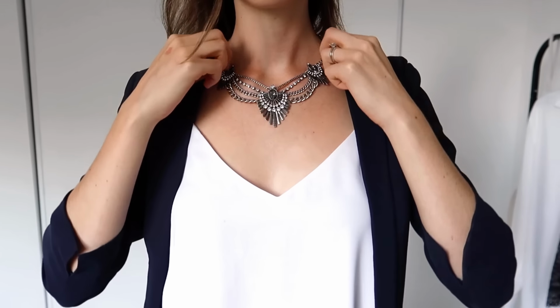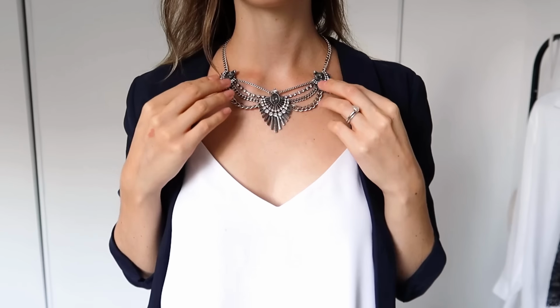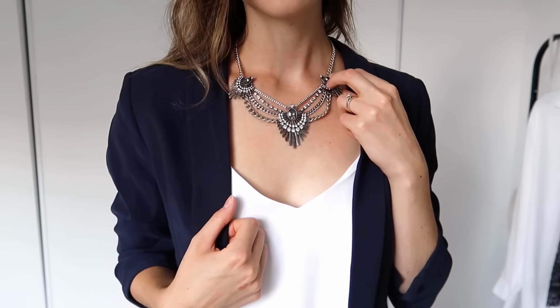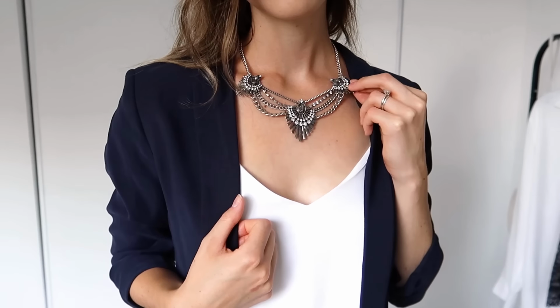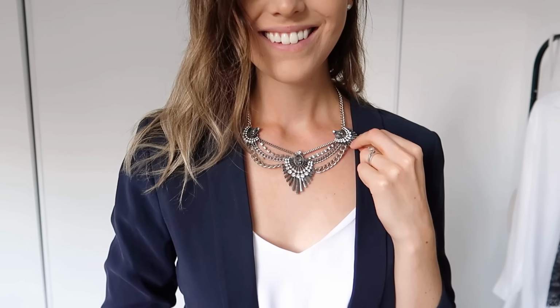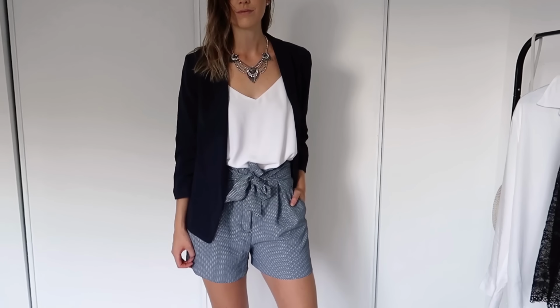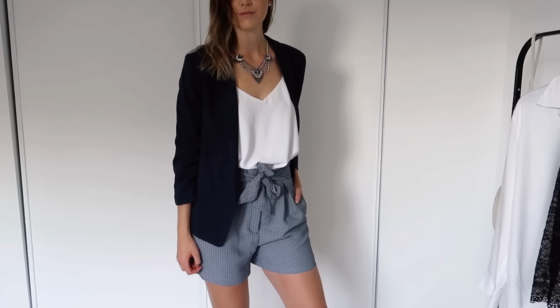I thought it went really well with the neckline of the cami, and it just went really nicely together. Since I am wearing navy blues and white, it's more of a cooler toned outfit, which is why I thought the silver necklace would go well with it and complement it. Other than that, I'm not gonna add too many extra accessories. I will wear maybe a stud earring, nothing crazy, because I don't want it to compete with the necklace.